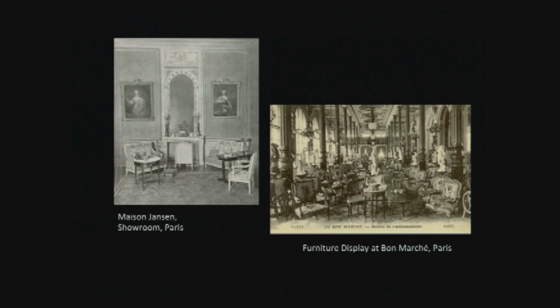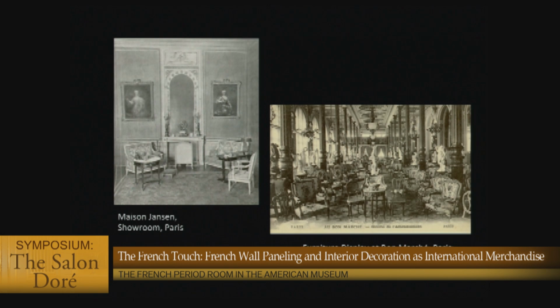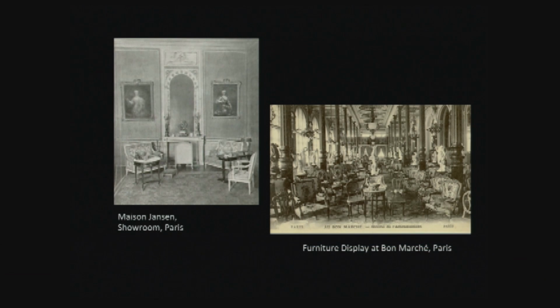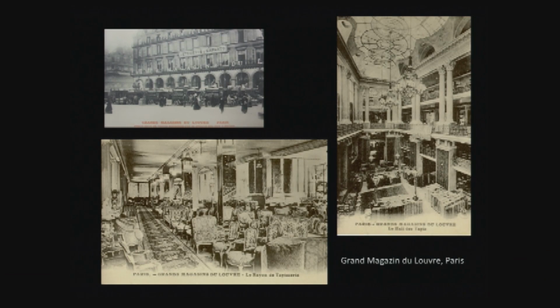What is interesting in that context is that you have to know that you could buy very good copies and replica furniture on different levels at decorators like Jensen, and this is a photograph from the early 20s of a showroom, and in department stores such as Bon Marché, or also Le Grand Magasin du Louvre, in which Henschel even had shares. So these are just photographs we found in preparation of the exhibition. To give you an idea, this is the kind of furniture which the average person of today buys on the flea market in Paris, and which our great-grandparents were able to buy in the Grand Magasin at the time.